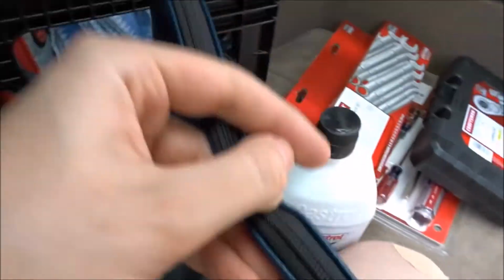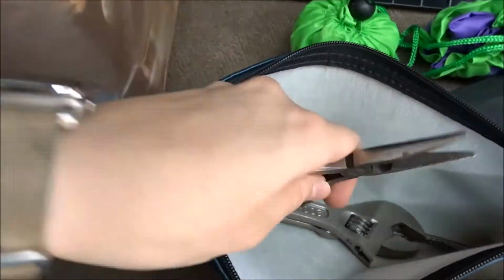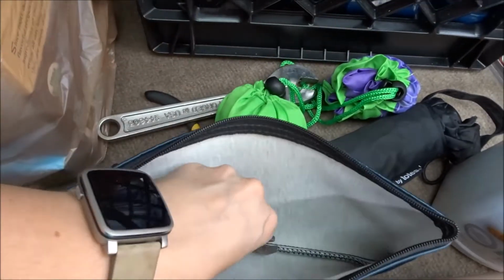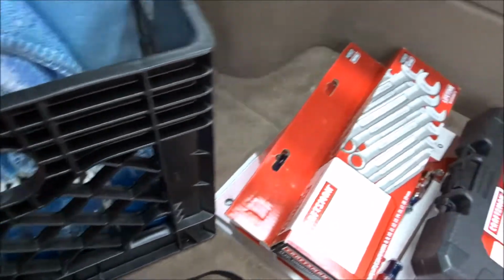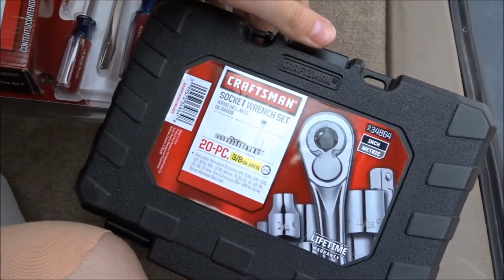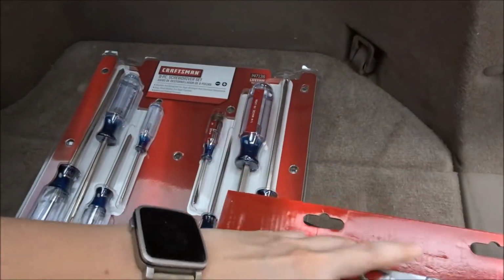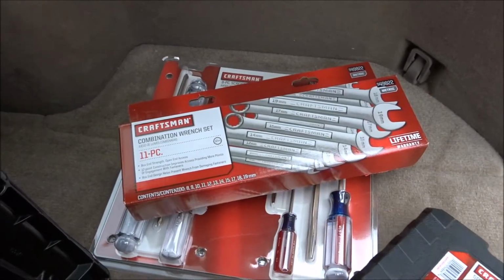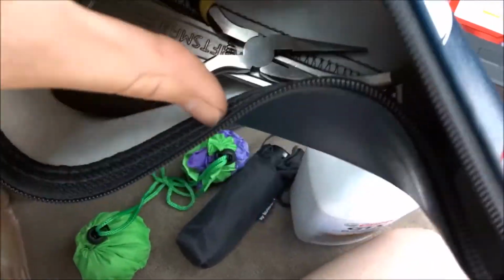In here I have just some basic tools. So far I have some pliers, a wrench, and another wrench. But I actually just got all of these tools in. So we've got the socket wrenches and the regular wrenches and then some screwdrivers. But I'm going to go through all of these tools and figure out what I need and put most of what I need into this little bag here.